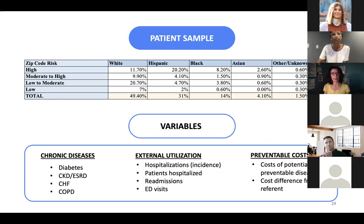All right, so I'm gonna go over the patient sample in a bit more detail. So we took our important social determinants of health, which was race, ethnicity, and zip code risk, and we used multiple variables in order to identify trends within our patient sample. So again, because of HIPAA and confidentiality, we aren't allowed to release the exact numbers of patients in each group, but we do have the percentages, so I'll just highlight some of the important things. So for zip code risk, the high risk zip code group was the most populous, with low to moderate next, and low risk being the least populated group, with only around 10% of participants residing there.